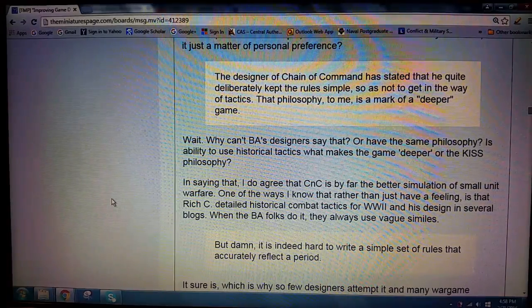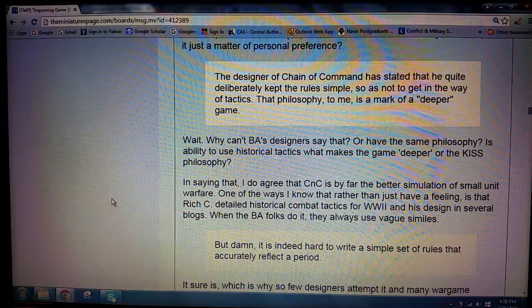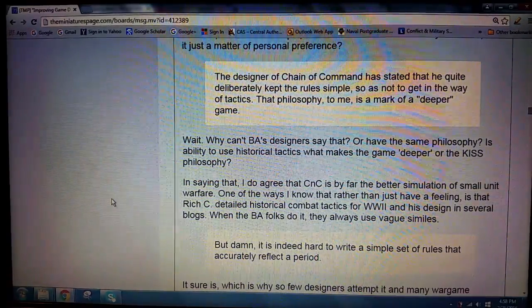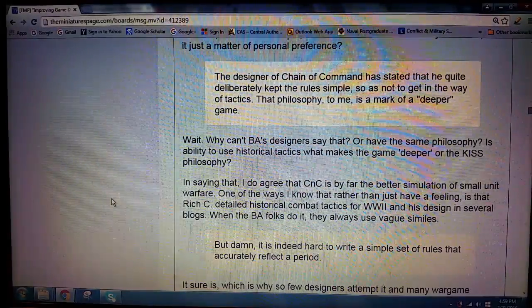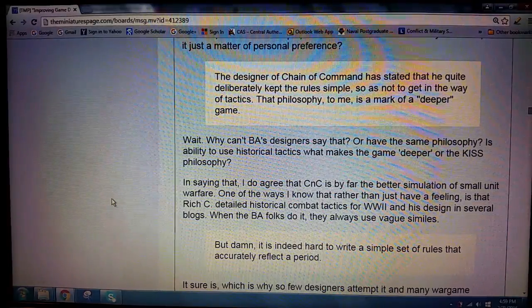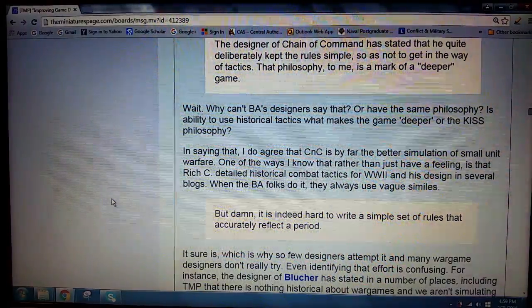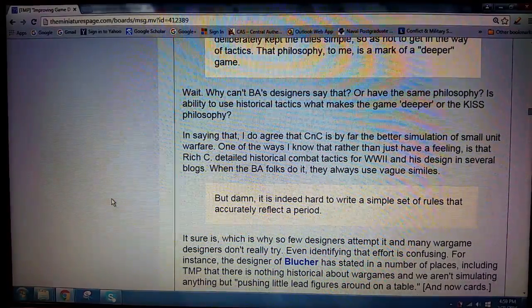Rich C. detailed historical combat tactics of World War II and his design in several blogs. By the way, that does, like McLatty, mean something to me. I value that as well, I will admit. When the Bolt Action folks do it, they always use vague similes. I don't know about that, but I don't doubt that McLatty's got that right.